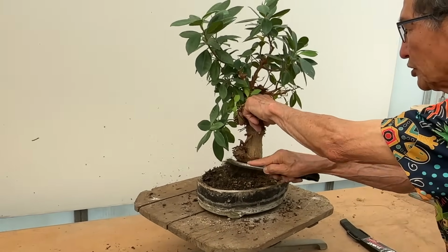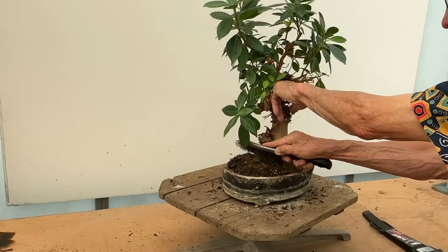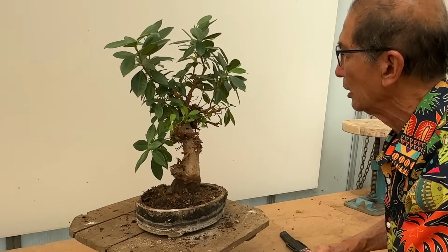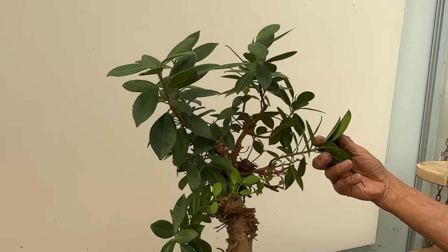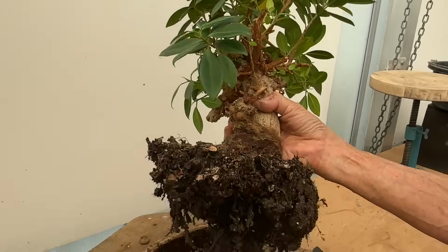Can you imagine a person not having their hair done for 46 years? You would be like a wild man, like a caveman. So this is what happened to this tree. But fortunately, it's not dead. And in fact, if anything, it is very much alive. Look at the condition of the leaves. It's absolutely healthy.